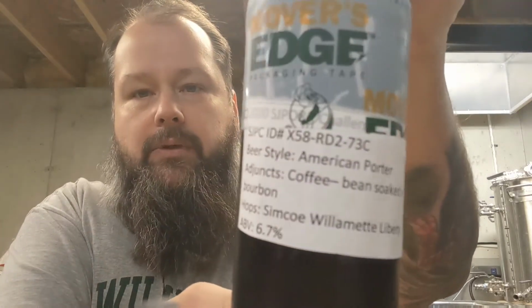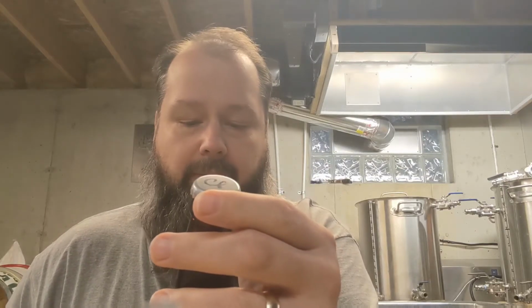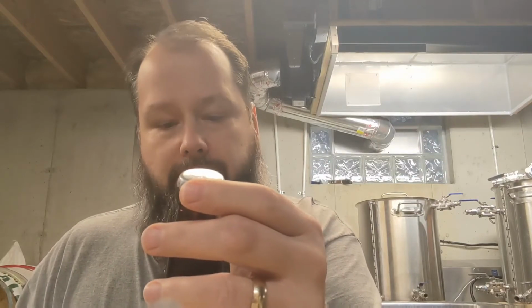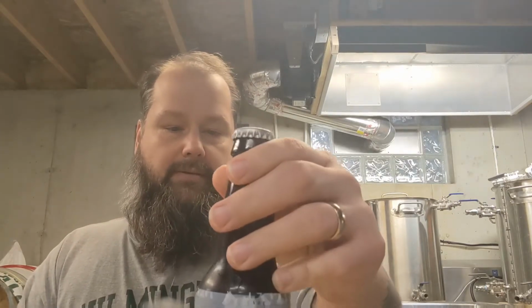Hey guys, Wally. SJPORR beer review time. I'm going to do my first one, the first one of 2020, and this is what we're looking at. I'll turn this around so I can read it. This is ID X58 RD2 73C, and this is an American porter. The adjunct is coffee beans soaked in bourbon. Hops are Willamette, Simcoe, and Liberty. I've never had that combination, but I like putting more new school IPA-style hops in dark beers. It always turns out pretty well. ABV 6.7%, so it looks like it meets all the criteria.